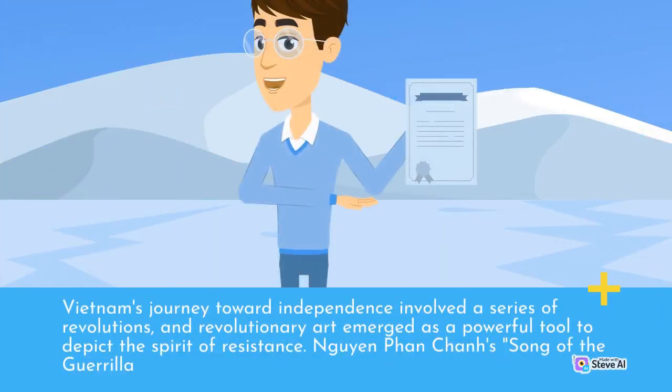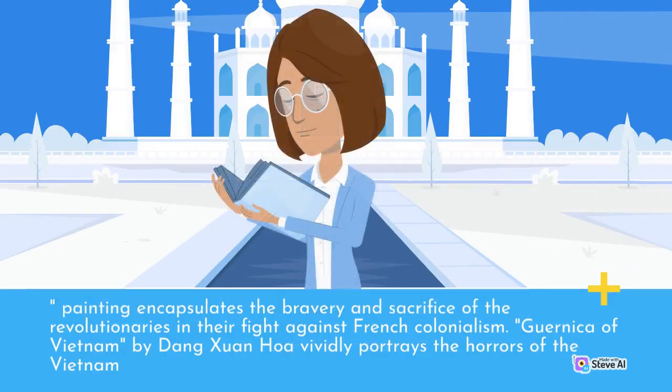Vietnam's journey toward independence involved a series of revolutions, and revolutionary art emerged as a powerful tool to depict the spirit of resistance. Nguyen Phan Chan's Song of the Guerrilla painting encapsulates the bravery and sacrifice of the revolutionaries in their fight against French colonialism. Guernica of Vietnam by Dang Xuan Hoa vividly portrays the horrors of the Vietnam War.